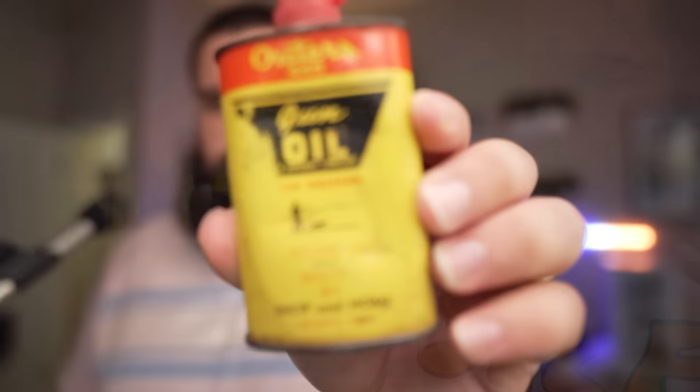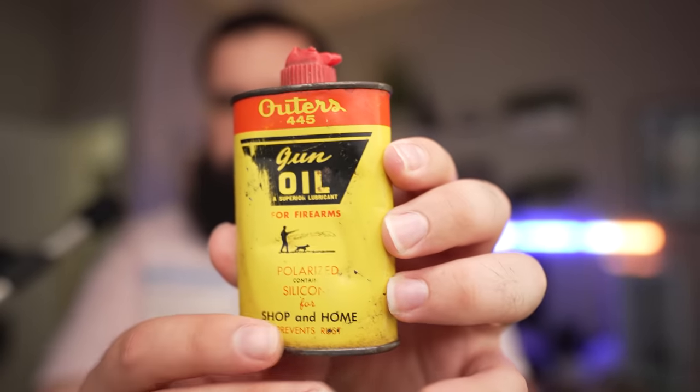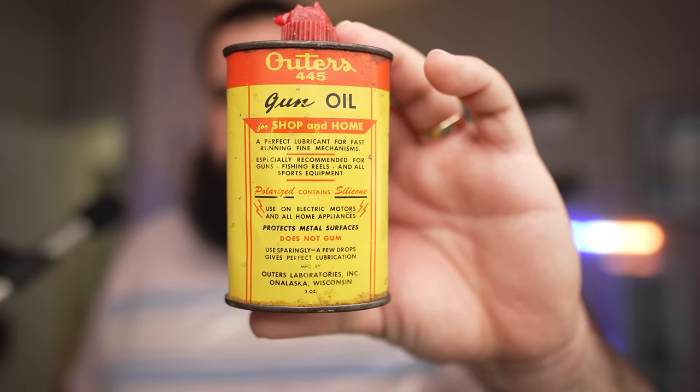But tonight, I thought it would be a good idea to go through the items that I purchased. And the first one is this little canister of gun oil. It's in this little metal canister. And it says gun oil, a superior lubricant.